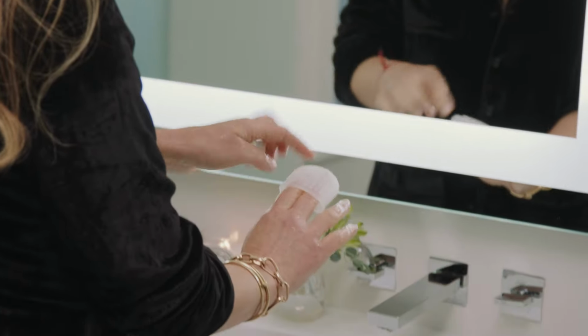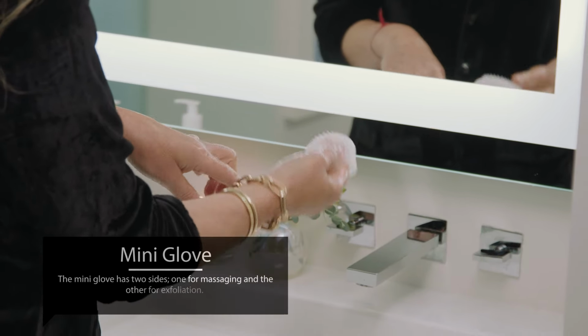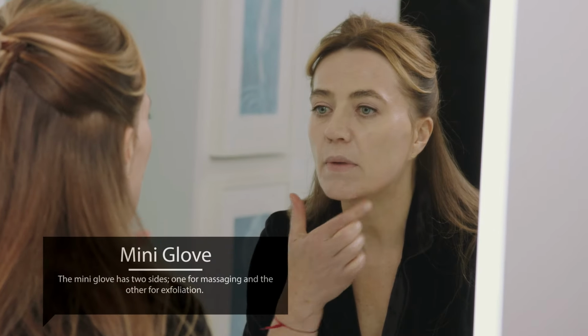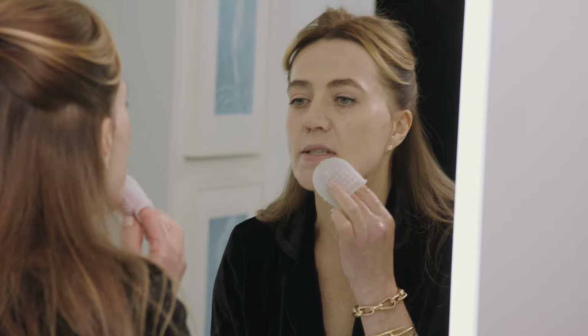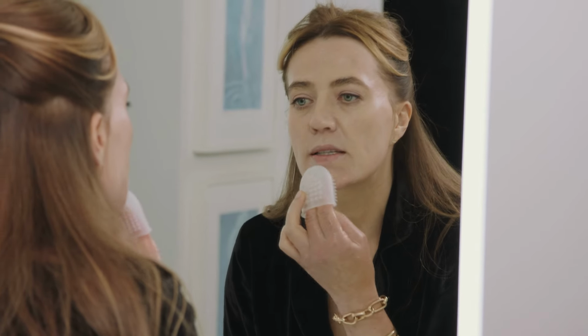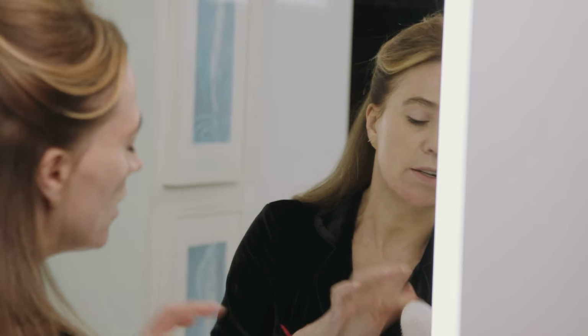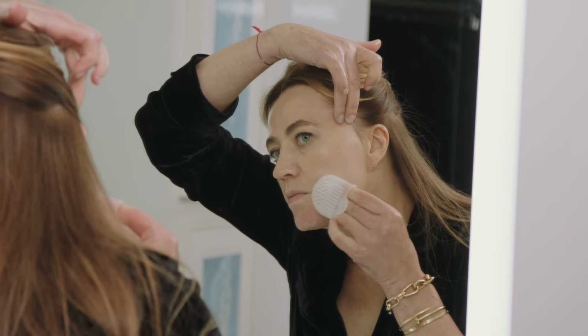Biologique glove has two sides. One is for massage, the gentle one, and the spiky one is for exfoliation. I have a little bit of buildup on my chin, so I need to exfoliate this area more. So I massage in. I spend time massaging. For my cheeks, I'm going to use a gentler part and massage it out. You can hold.